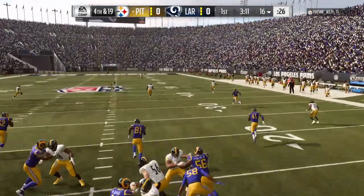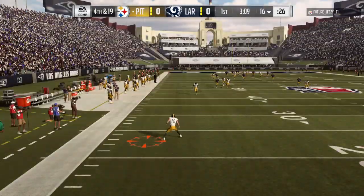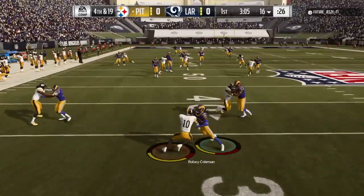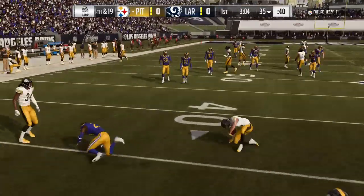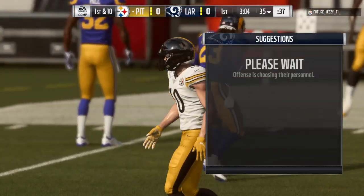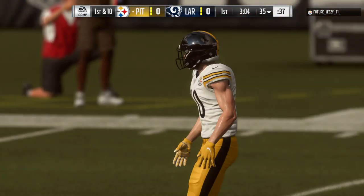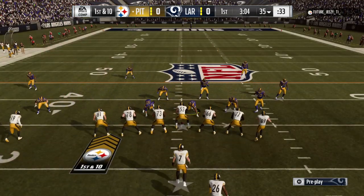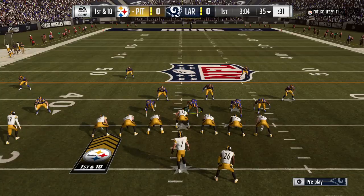On is the punter, Hecker, as he gets this one away. Pulled in at the 24. 12 yards on the return that time. And the Steelers will go on offense here, 1st and 10. Big Ben and the Steelers with a 1st and 10 at their 35-yard line.